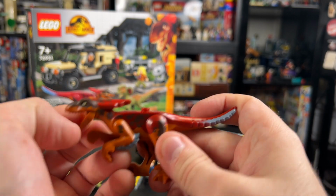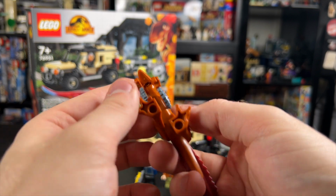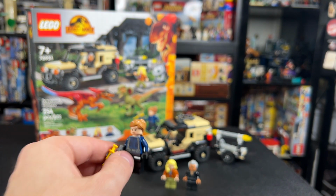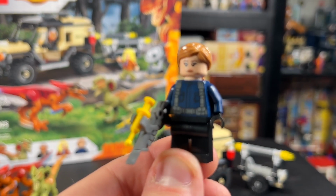And just like the other dino, the mouth does open, but the teeth are not colored on this one. Both dinos do have studs, so you could put them on a LEGO base plate if you had one. So that's pretty cool. We get a minifigure here that's just called Guard. She's pretty generic, if I'm being completely honest.